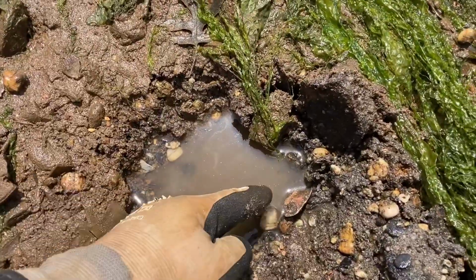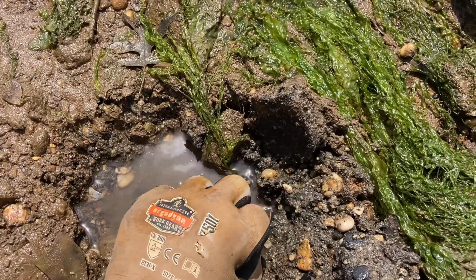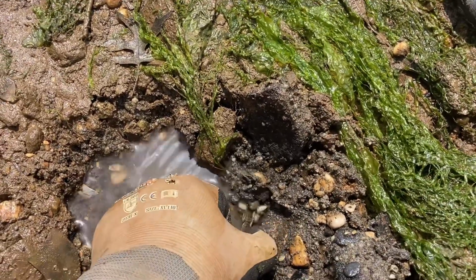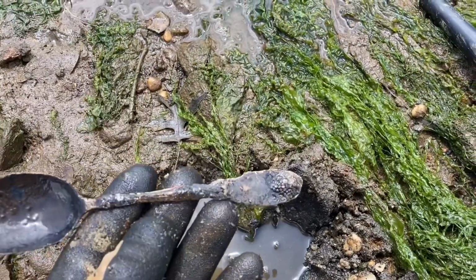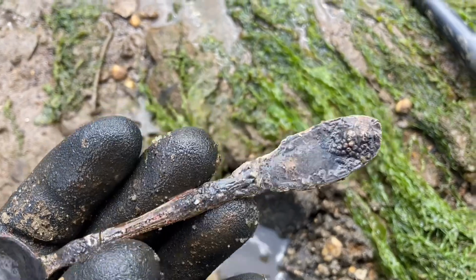I have something cool coming out of here that I found with the pinpointer. It's in deep enough to possibly be a full spoon. It's certainly not silver, but it's dug in, so it's gonna have... look at that, spoon. And I think it's got some grapes there. It's interesting enough.